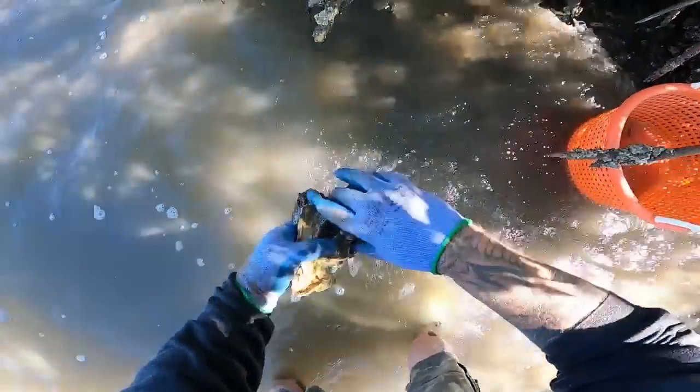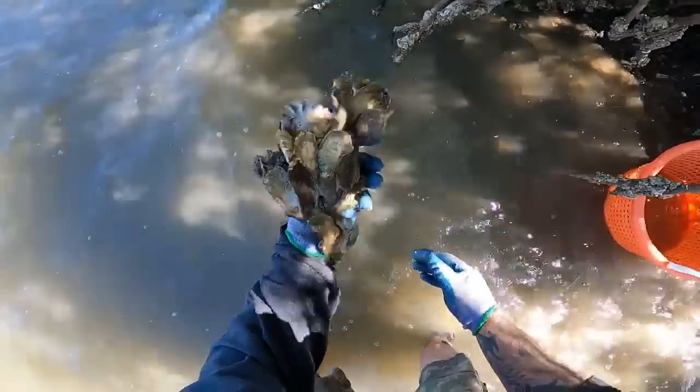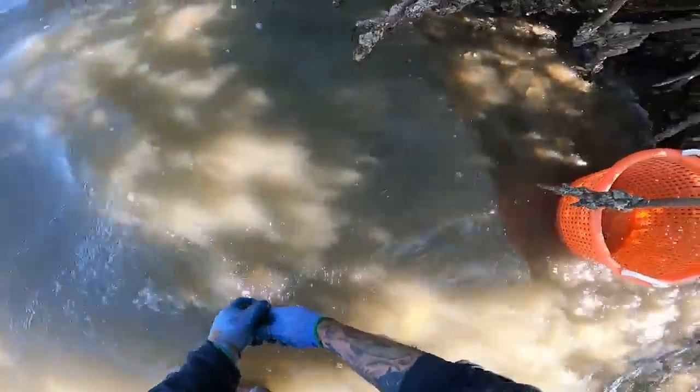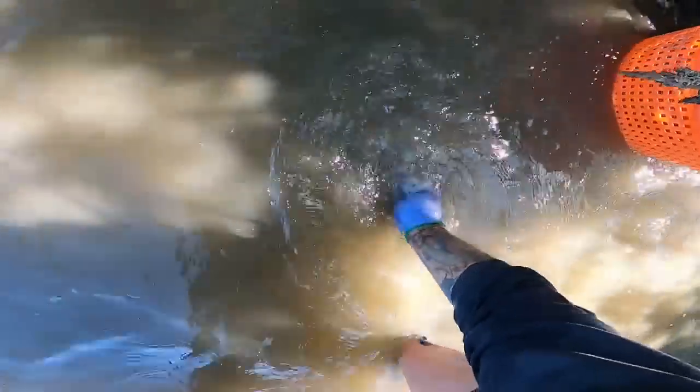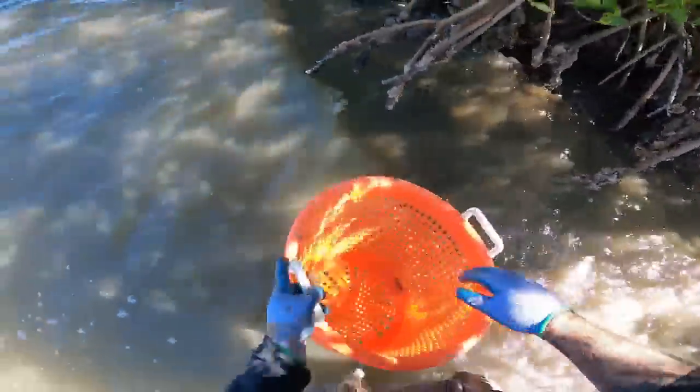Ooh, guys, it is windy out here. I don't mind telling you. But these are some nice looking oysters. They're just a little small. All right. But these are nice looking. I like the color of them. These are good, clean looking oysters. All right. Keep walking around. Hopefully we'll get enough.